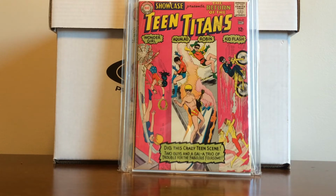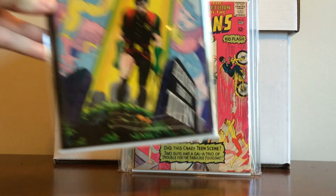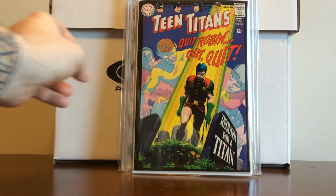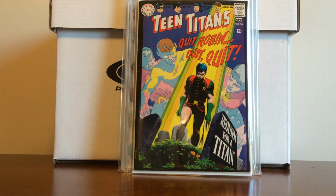Here we go with a Teen Titans title. I don't think there's any key to this specifically, but it is a cool Robin cover. Dick Grayson Robin, Teen Titans, quit Robin, quit. So, I don't know, sweet colors. These old Teen Titans books have the coolest coloring.